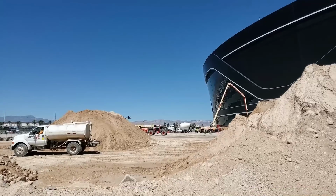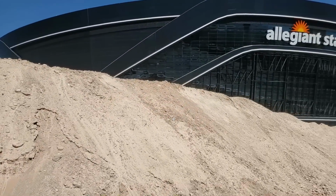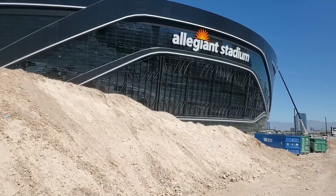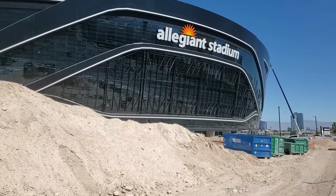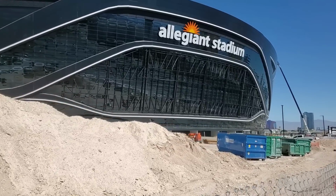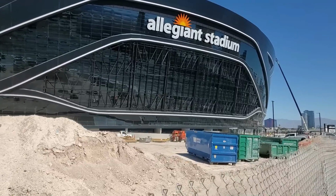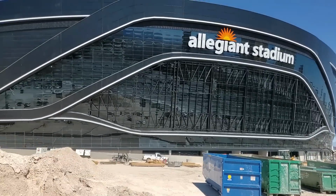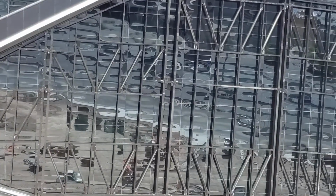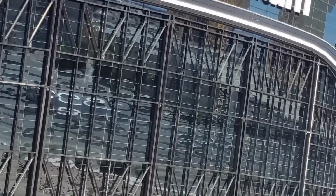Okay, so the video screen over here, they haven't started yet. What they said at the Stadium Authority meeting last week, they said it'll start going in June, so it's not too far away. They actually still gotta clean it up too. You can see some of the steel looks dirty.